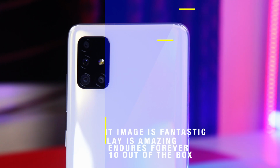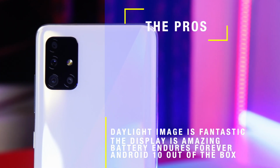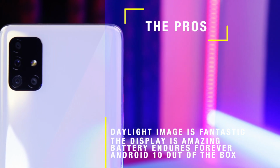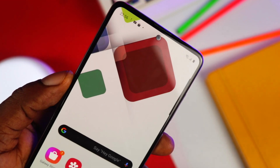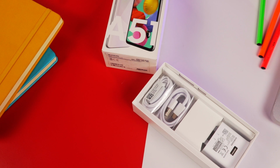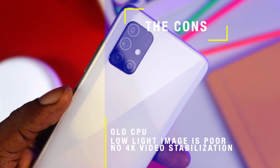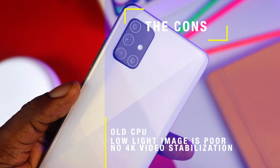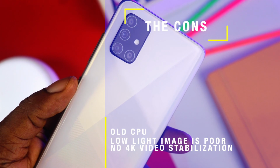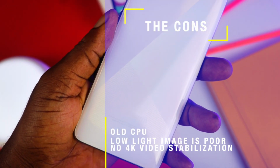So on the plus side, images taken in daylight yielded good quality from all cameras. The Super AMOLED display is super bright and with good colors. Battery life is great with support for fast charging, and One UI 2.0 on top of Android 10 is a blessing out of the box. So what are the things I dislike about the A51? The processor is a rebranded version of what we had in the Galaxy A50, meaning there is no improvement in performance. The camera performance is also lacking in low light, and lastly, there is no 4K video stabilization.